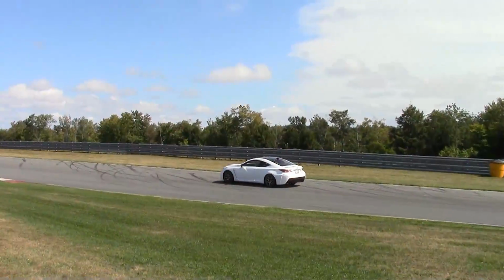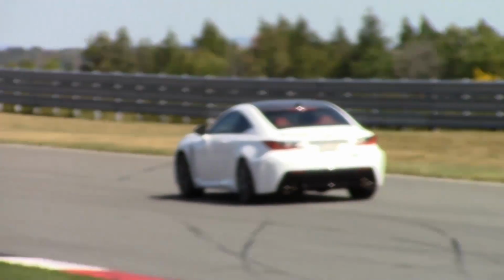Pricing for the normal RC350 starts out at $42,790. This one, the F Sport, starts out at $62,400. Now, of course, with options like the torque vectoring, larger wheels, all-wheel drive, your price is going to go up. If you go for the torque vectoring, you also get a carbon fiber roof and wing in the same package.